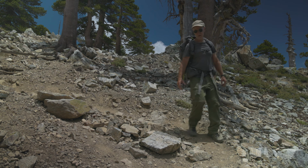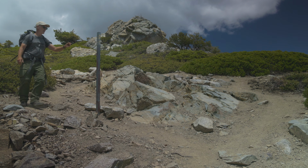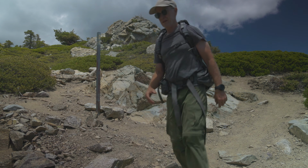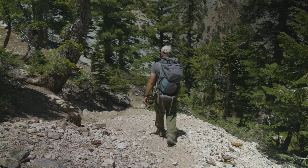My advice is choose very left rather than right, which would take us into a canyon. At the same time, we don't want to head too far left because that will take us over the ridgeline and into the incredibly steep Baldy Bowl.